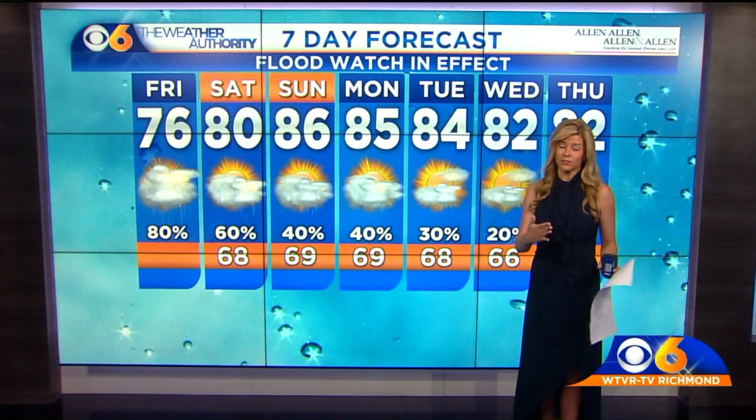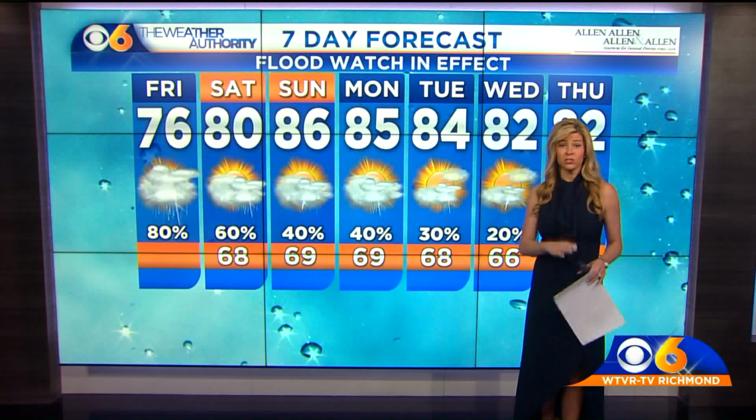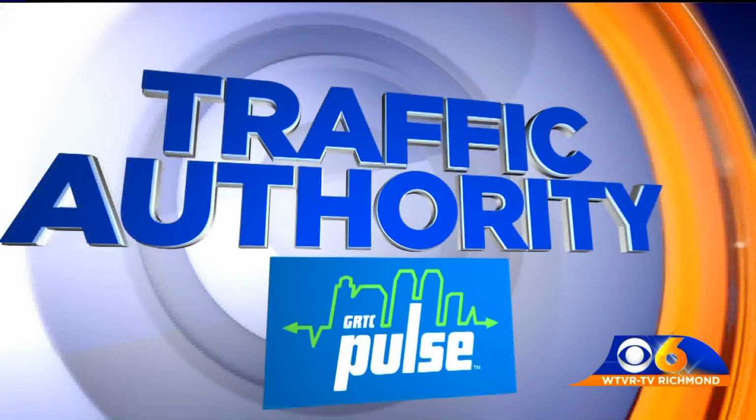But right now we are in the heart of intense rainfall. And Kristen, those roadways are slick. Hydroplaning is definitely something to watch out for.